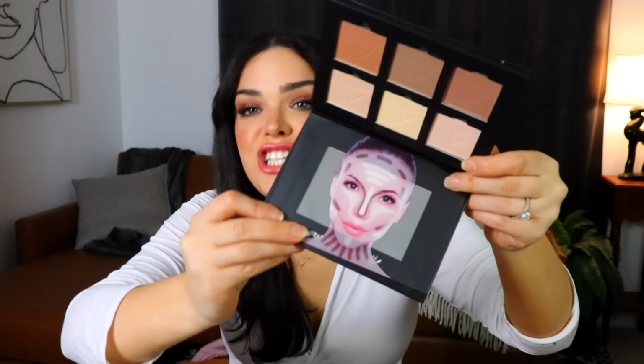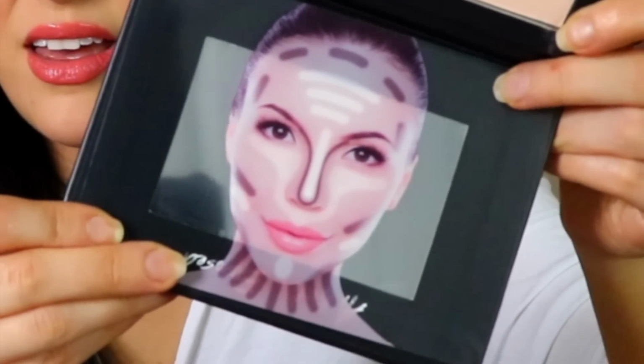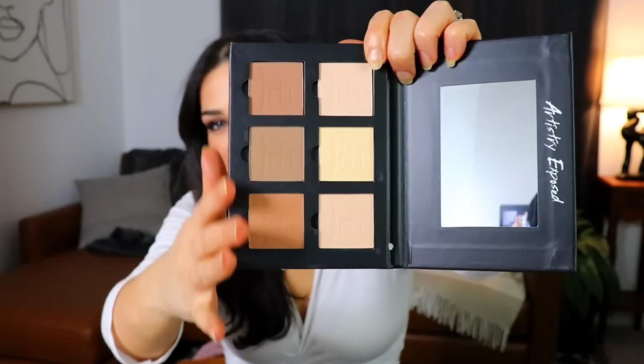She scared the bejesus out of me. I popped that thing open and there she sits looking like Vecna. Lady, woman, whoo!